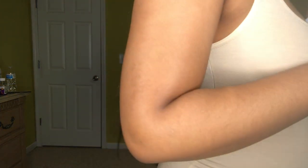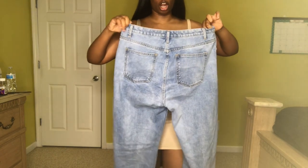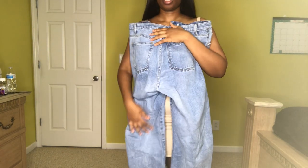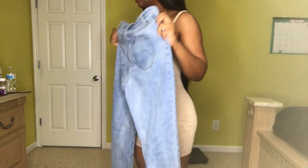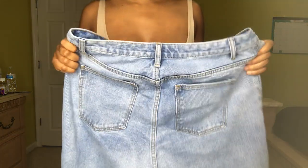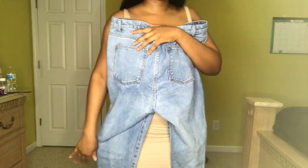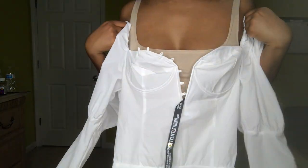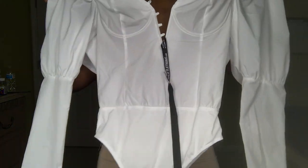Next, I'm gonna try on a top and bottom outfit. So I got these light wash split hem jeans, and I got this in a size 14. And my first opinion is, yeah, these jeans are huge. Do y'all see this? These jeans look huge. So I'm just like, okay, let's see if they fit. And I'm gonna try them on with this white puff sleeve bodysuit. And I got this in a US size 8. So let's see how they look together.